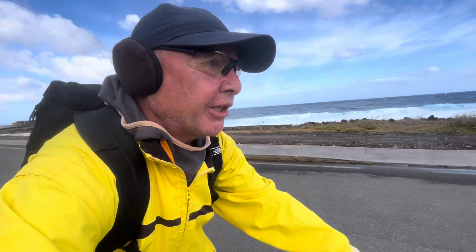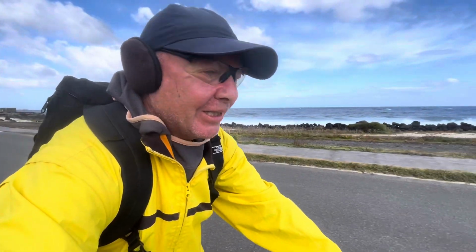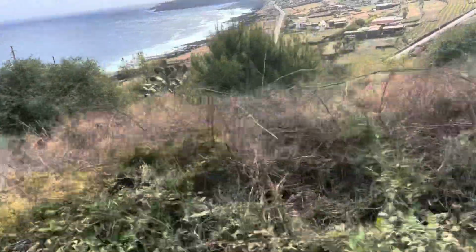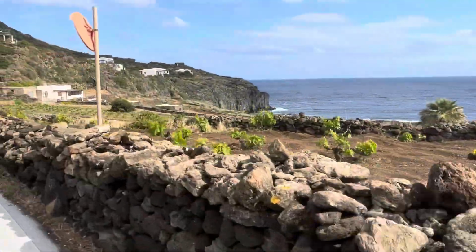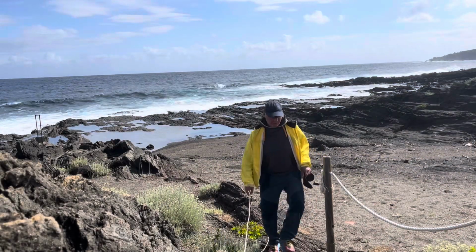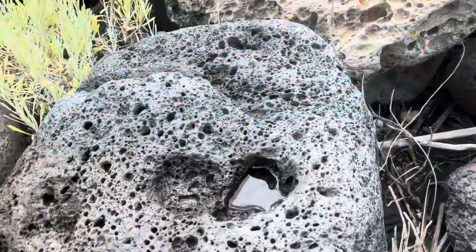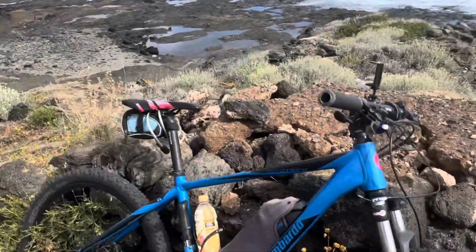Pantelleria hasn't got any sandy beaches, but therefore very spectacular volcanic black rock coastline. So I will stop by at various locations and check it out. Get back on the bike.